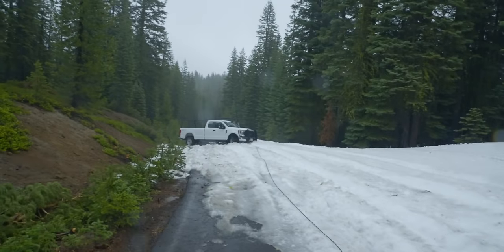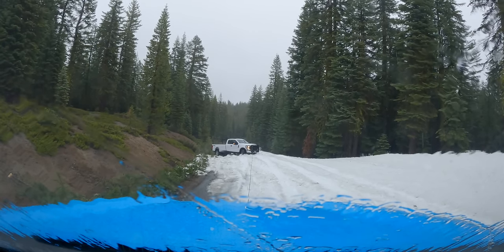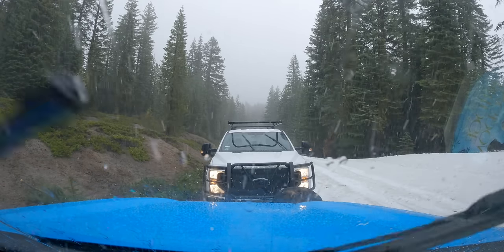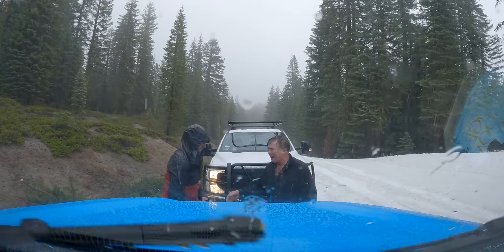The Jeep came out easily, but the heavy truck took a lot more effort. Is that us moving? Yeah, we're moving. As we were packing up, it started to hail, making things even more unpleasant. I wasn't dressed for the weather.